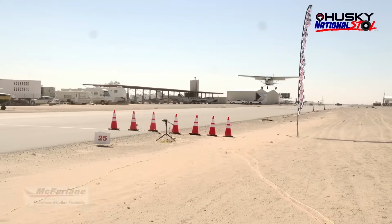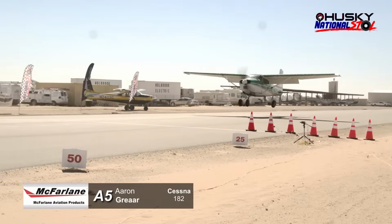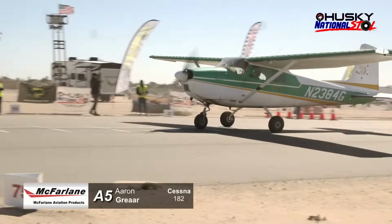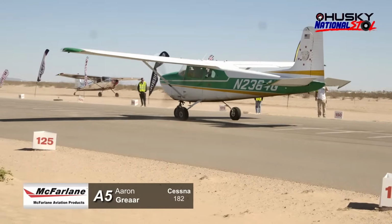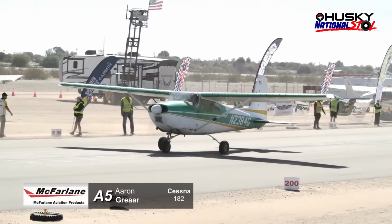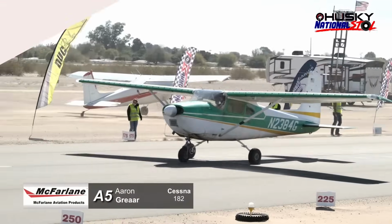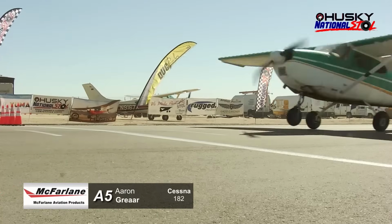Aaron's good with his airplane. Feels like he has a little stable. More nice and stable. Oh, just short. You look over at the line judge, the arms cross, but I don't think he knew that when he touched down. I mean, he obviously got on the good hard brakes, stopped at 160 feet. So, right there, like we talked about.